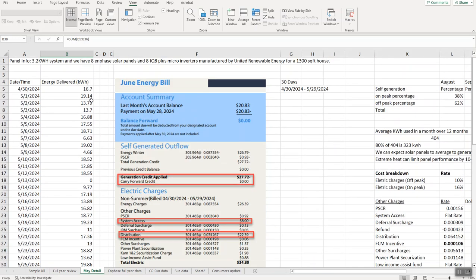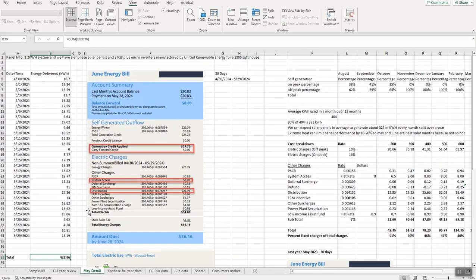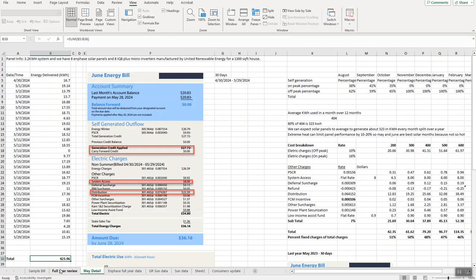So once again, I'll just zoom out a little bit here just to kind of summarize it. So we had 423 kilowatt hours generated April 30 through 5/29, which is the exact same dates as the bill. The 305 that we did sell back gave us a solar credit of $27. And since there were those new Consumers changes, you can actually apply all $27 to any of these charges on the bill. You used to be able to only do it to the energy charges section. So that's a great change.